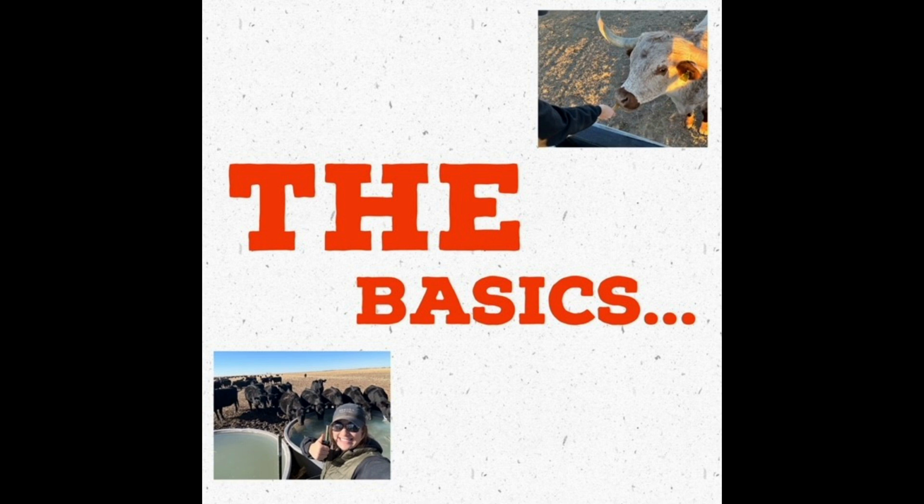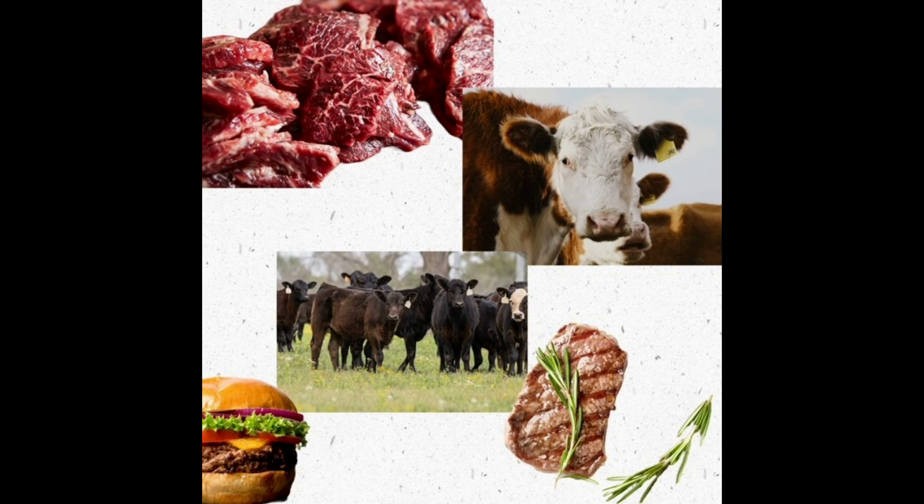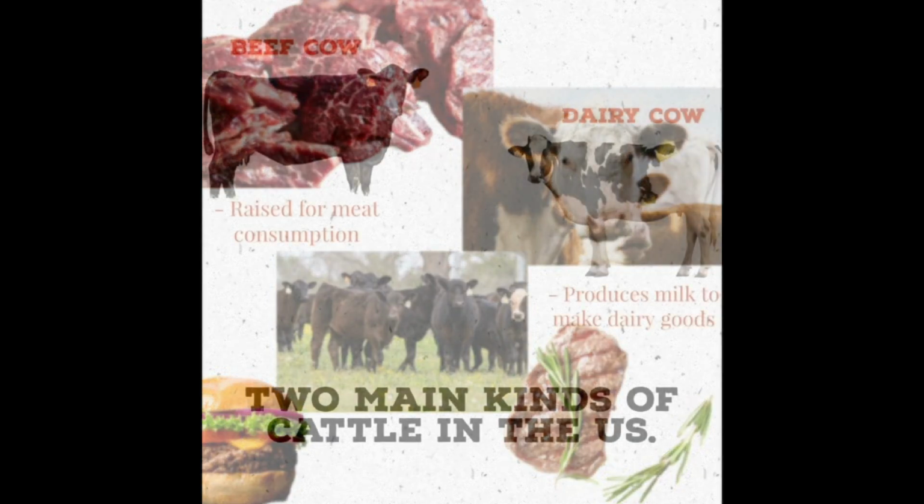Hey guys, so now we're going to go into kind of the basics. We're going to talk about some different breeds of cattle. We're going to talk about the different genders, but we're also going to talk a little bit about beef, as in like the meat itself. Well, essentially, it's a great protein for us. 3 ounces of beef contains 180 calories and 21 grams of protein.